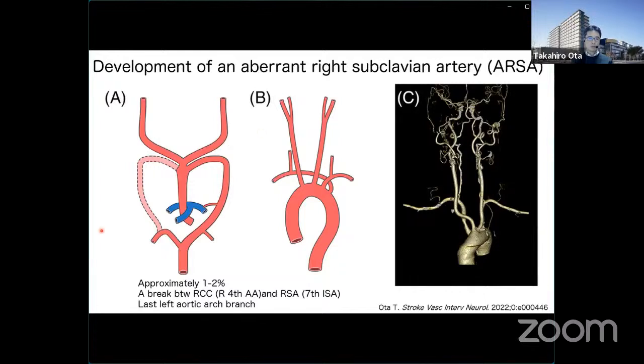I will explain some cases with anomalies of the great vessels. First, aberrant right subclavian artery, ARSA. This is the most common anomaly associated with the left aortic arch. It is observed in approximately 1-2%. It occurs when the right fourth aortic arch and right dorsal aorta cranial to the right seventh intersegmental artery involute.